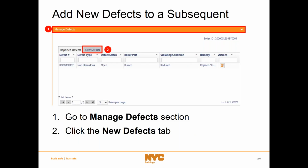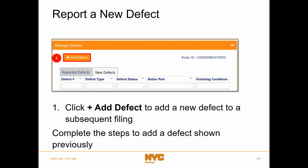Keep in mind that when you are correcting defects in a subsequent report, if you find new defects, you are able to add those as well. All you would do is select the New Defects tab, which appears next to the reported defects in the Manage Defects section. You would click plus Add Defect, and then complete the steps that we showed you previously to add the defect to the filing.